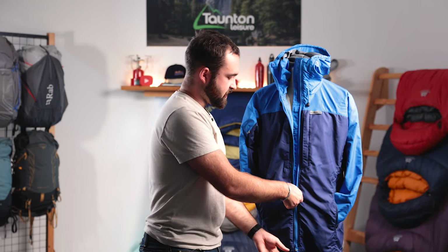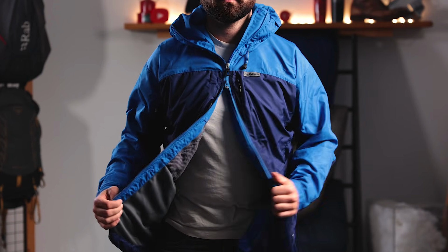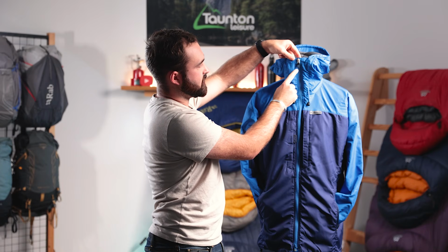This is a two-way zipper, so it could be opened from the top and from the bottom, just to allow you to belay in the jacket if that's what you wish to do. Talking just about the zip puller, we have a slightly different design to some of the other ones.